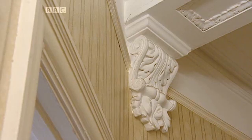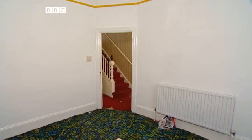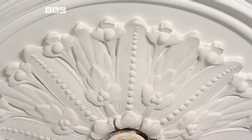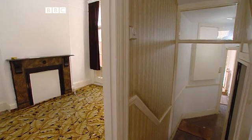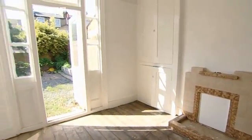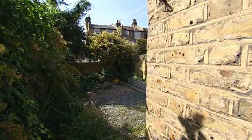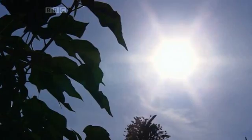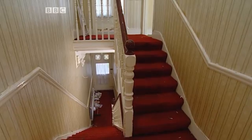Grand high ceilings and period features galore. What more could you ask for? A multicoloured ceiling, I hear you say? Well, it's got that too. To the rear is a third reception room, which I imagine would have originally served as a kitchen. It has French doors leading to the garden, which is overgrown at present, but it's a real sun trap. Let's take a look upstairs at the bedrooms.